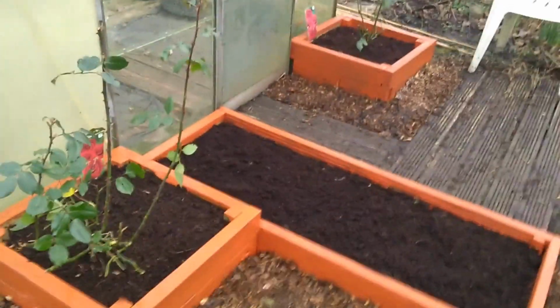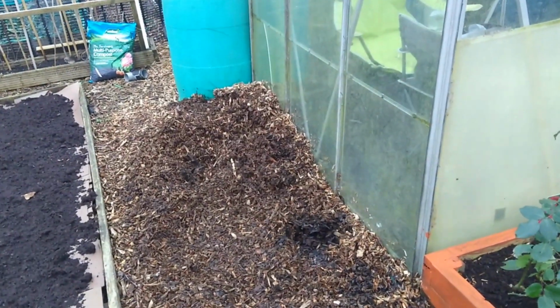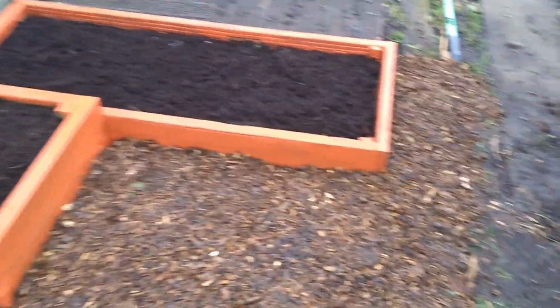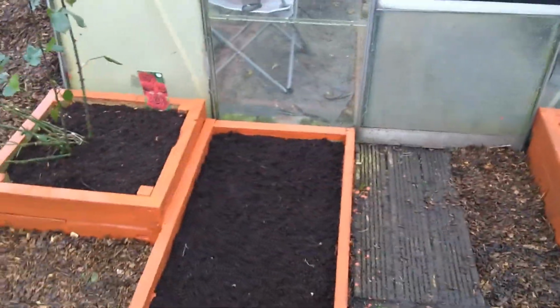You'll have to excuse me, I can't speak with this stupid tooth. So yeah, from the wood chip pile at the side there, I've just filled in around the beds with that, after painting them obviously.